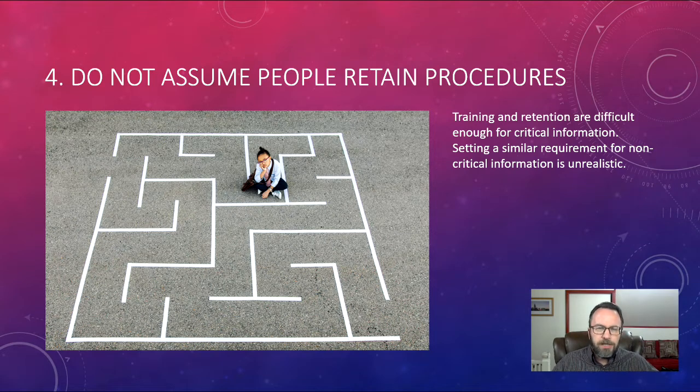So every time you roll out a process, every time you roll out a strategy, every time you roll out a procedure, I ask that you do this. Assume this will be the first time the people see this, and assume they will only see it once a year. If you do that, regardless of how frequently they actually do see it, you can put yourself in the mindset to say, what do I have to do when somebody has to basically start from scratch?